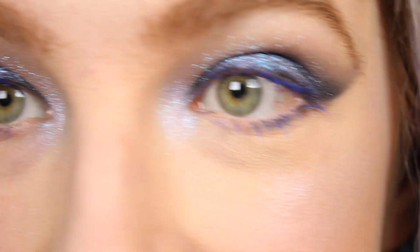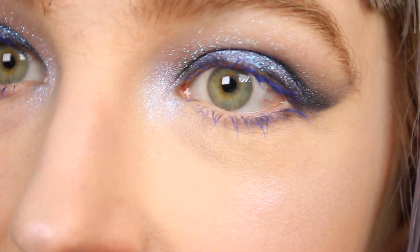I am living for these eyes. Oh man, that sparkle! Awesome. Feeling pretty good about it. My eyes stopped tingling, thank the Lord. This is Virginity by Jeffree Star.